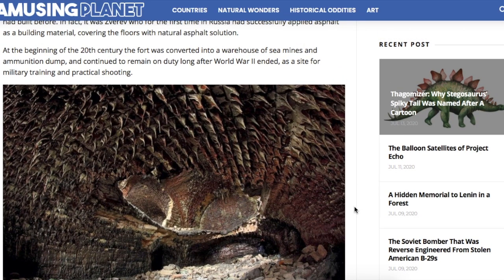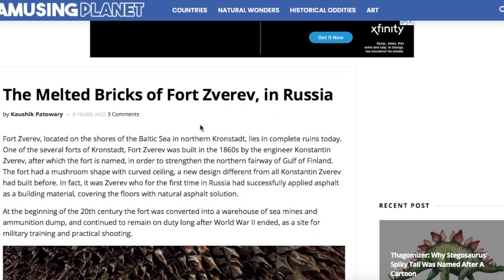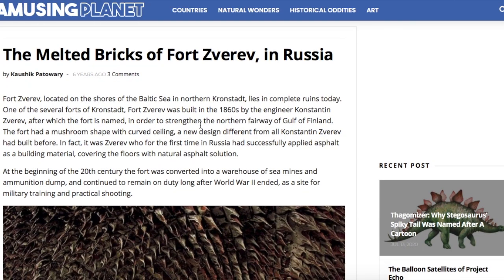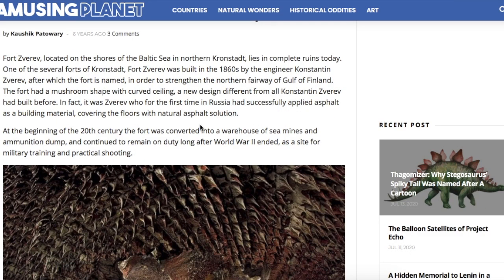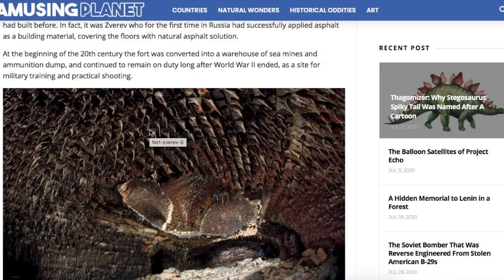And again, this research being so new, we found it to be only speculation that these bricks had been melted. And many people didn't feel it was possible to melt brick. And yet here, in the mainstream, we're told this is exactly what happened. They tell us at the beginning of the 20th century, it was converted into a warehouse of sea mines and used as an ammunition dump. It was also a site for military training and practical shooting.